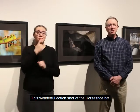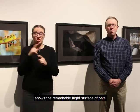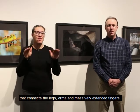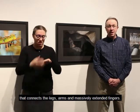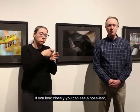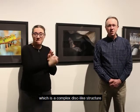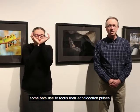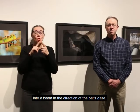This wonderful action shot of the horseshoe bat by Jasmine Vink shows the remarkable flight surface of bats that connects the legs, arms and massively extended fingers. If you look closely, you can see a nose leaf, which is a complex disc-like structure some bats use to focus their echolocation pulses into a beam in the direction of the bat's gaze.